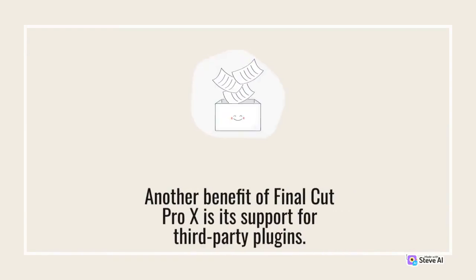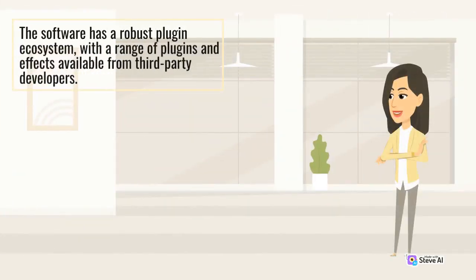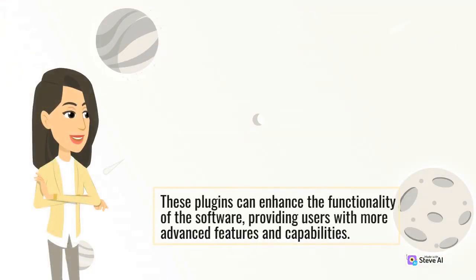Another benefit of Final Cut Pro X is its support for third-party plugins. The software has a robust plugin ecosystem, with a range of plugins and effects available from third-party developers. These plugins can enhance the functionality of the software, providing users with more advanced features and capabilities.